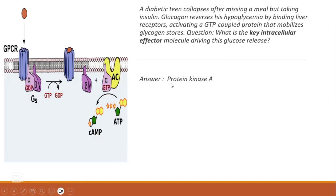So remember, epinephrine has the same GS protein kinase A pathway as glucagon, and also albuterol, which is a beta agonist, mimics this via GS also, and this explains the hyperglycemia side effect of albuterol. So remember, epinephrine and albuterol both can mimic this pathway, and this is why hyperglycemia is associated with albuterol as a side effect, and epinephrine as the adrenergic response to hypoglycemia.